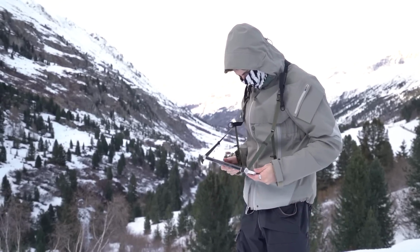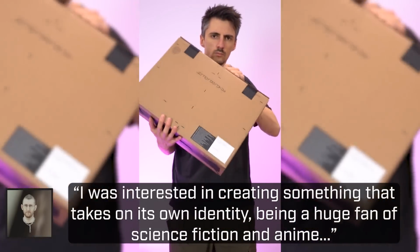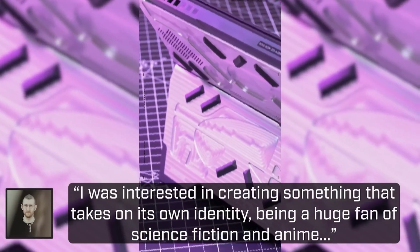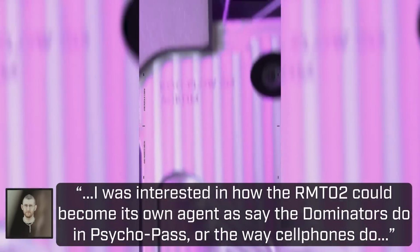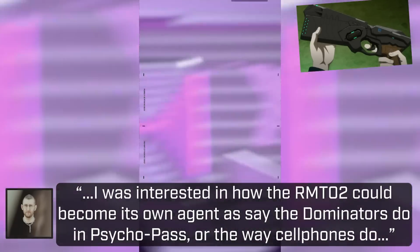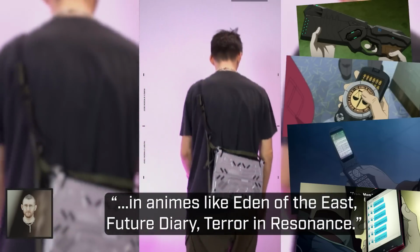What Raf said about carrying the laptop in this way I thought was quite insightful. He said, "I was interested in creating something that takes on its own identity. Being a huge fan of science fiction and anime, I was interested in how the RMT02 could become its own agent, as say the Dominators do in Psycho Pass, or the way cell phones do in animes like Eden of the East, Future Diary, Terror in Resonance."